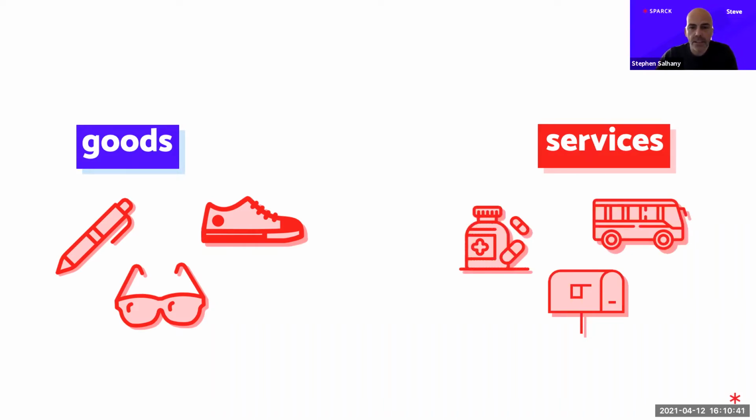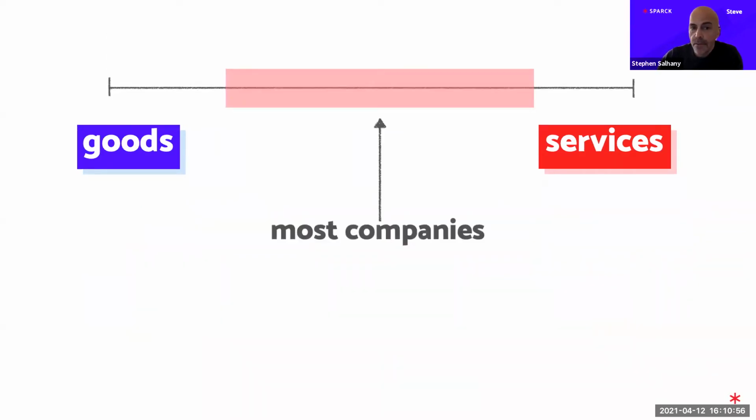And I think the difference here is really that services are more relationship oriented, and it implies a beginning and a middle and an end, whereas goods are more transactional. But most organizations right now don't really sit on one end or the other. They sit in between, this blurred line between goods and services. There's a lot of overlap for most companies.